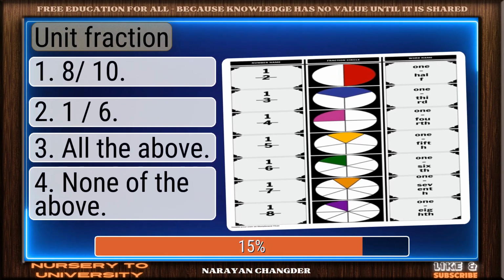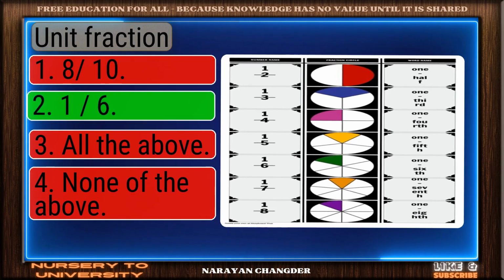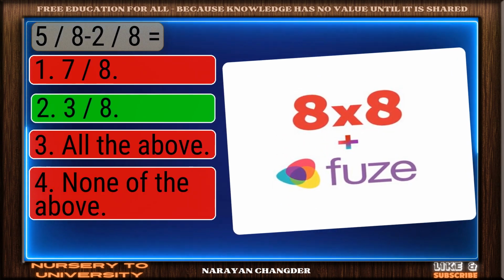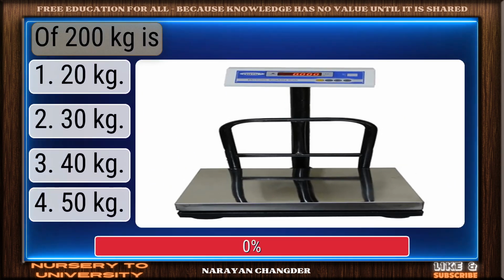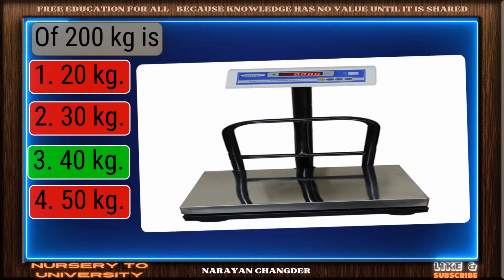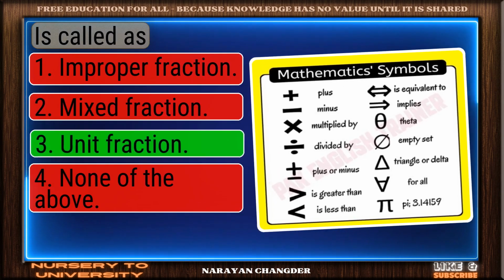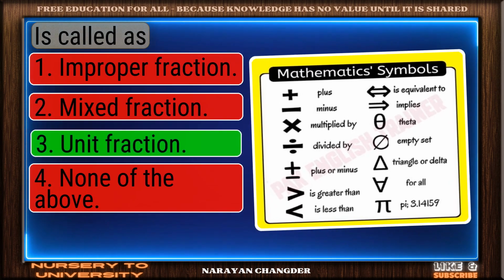Unit fraction. Excellent. 1/6 is a brilliant choice. 5/28 equal to. Right again. 3/8 is a valid answer. Of 200 kgs? Well picked. 40 kgs is the correct answer. Is called as. You got it. Your choice unit fraction is right.